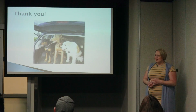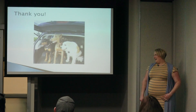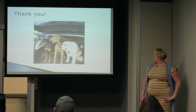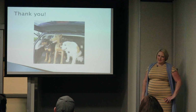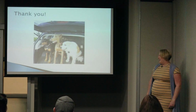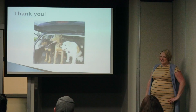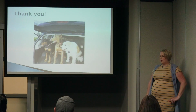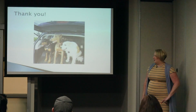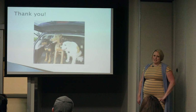How old are they? Carson is 9. Haskell's about 7. And Glory is about 6. They're all rescues, so I don't necessarily know their exact ages. We've had Carson since 2010, and I think he was probably 2 when we got him. Haskell is a recent acquisition. We got him about a year ago, and I've had Glory since she was 7 months old.